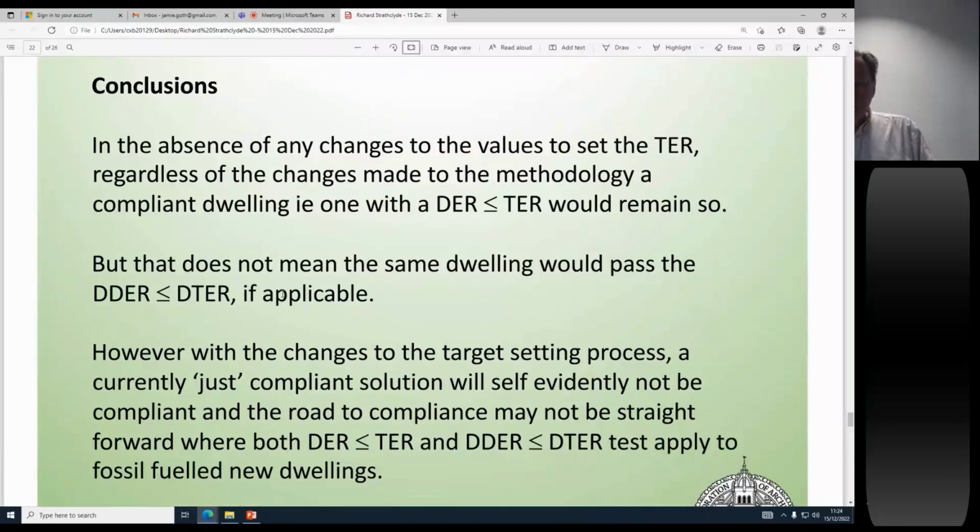So, conclusions. Had the changes to the methodology happened separately from changes to the regulations to improve performance, I think the result would be that because the DER and the TER calculation should take into account the same changes, a building that was compliant before would still be compliant. In a way, we've got an extra layer of complexity because we're also changing the targets. So quite what the answers will be, we won't know until we've run enough calculations.